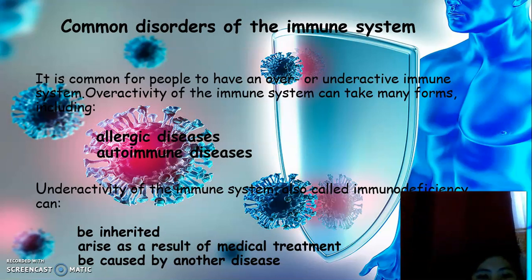Second are autoimmune diseases, where the immune system mounts a response against a number of components of the body. Autoimmune diseases range from common to rare. They include autoimmune thyroid diseases, type 1 diabetes, and systemic diseases, including systemic vasculitis.